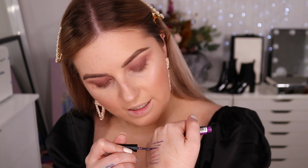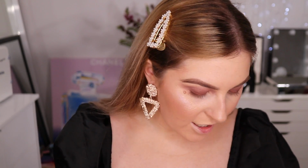These ones already look like they've started to dry out. They don't go on opaque. Let's do a little purple wing. They're supposed to be metallic, which is a word I feel should be used very loosely with this product because it's a mild shimmer.